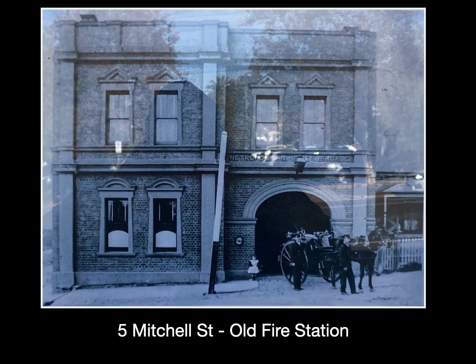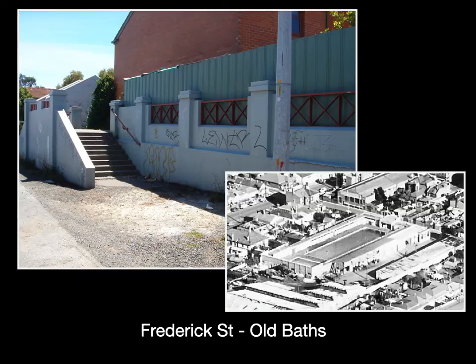Fire station, corner of Frederick Street, 1960s modern building. The fire brigade was housed originally in an elegant late Victorian two-storey building dating from around 1895. We now head north along Frederick Street.